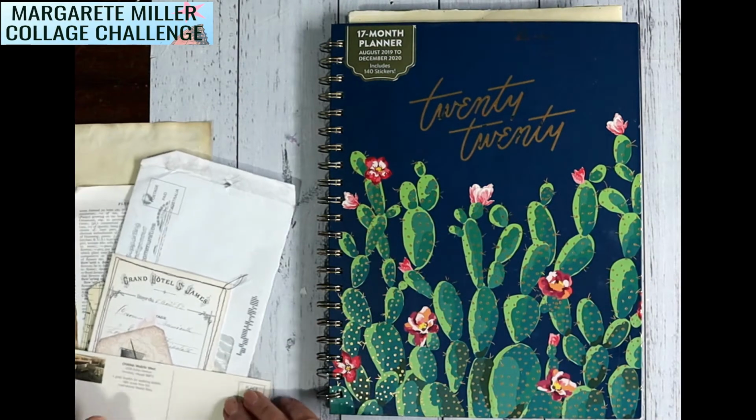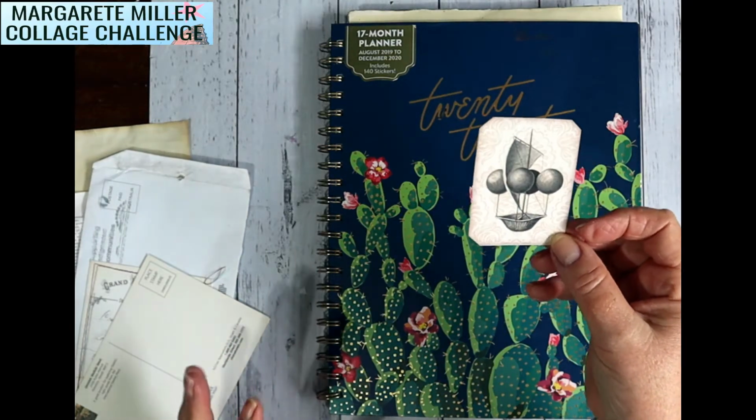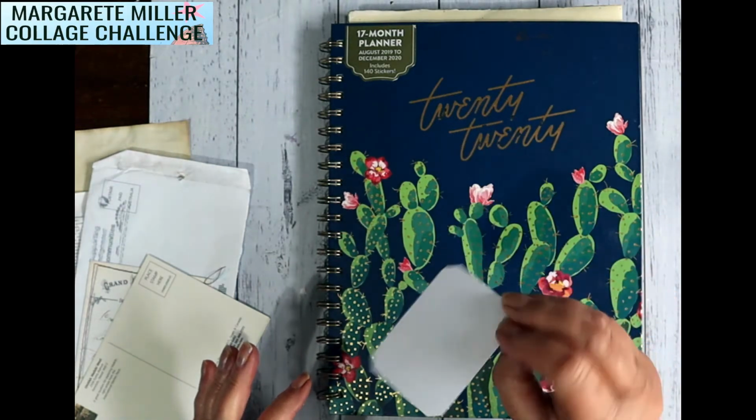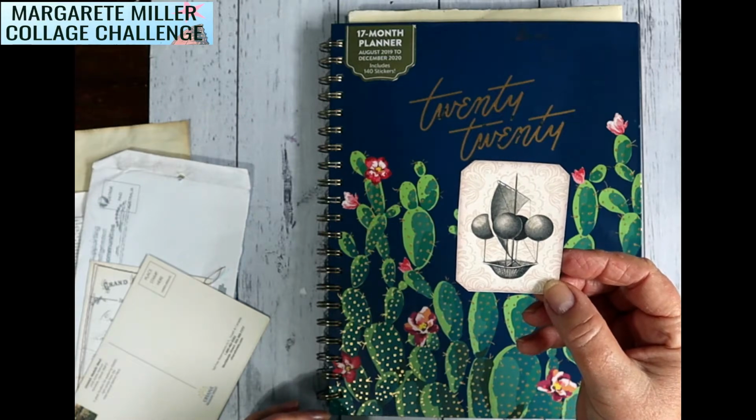So I have this thing, I don't know what it is, it's some sort of contraption, but it was out of a steampunk journal kit. Looks like a flying something or other. It's got a sail on it as well.